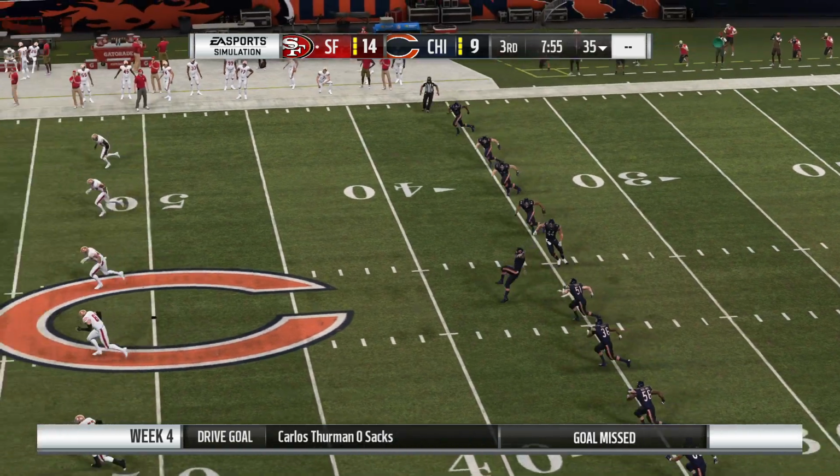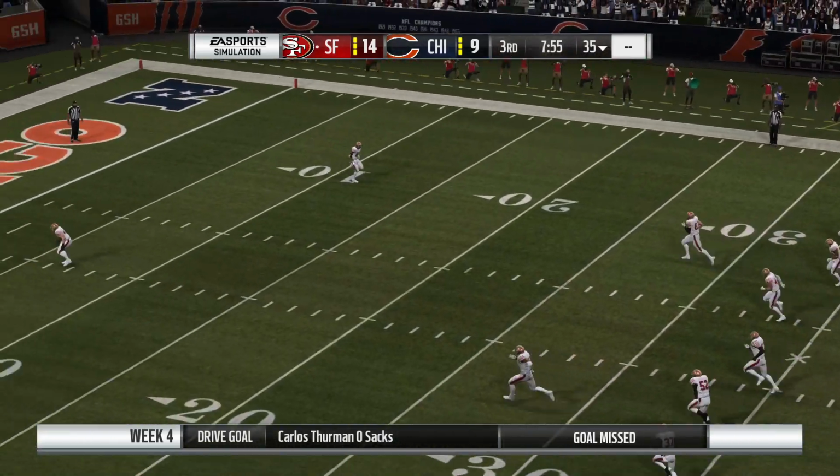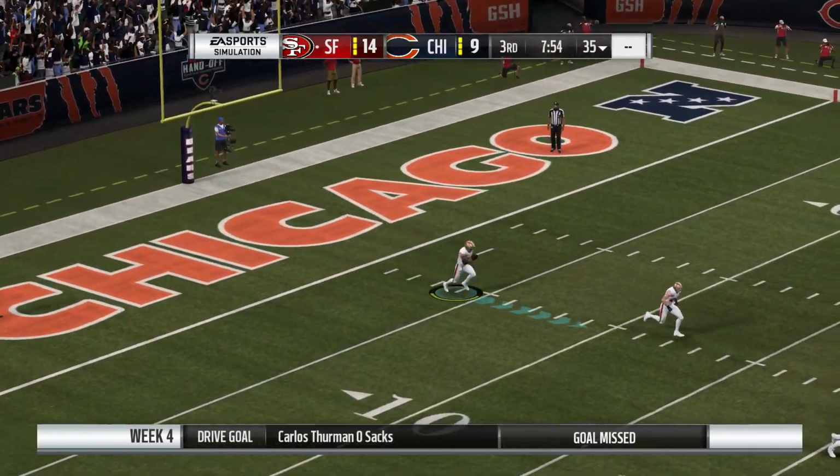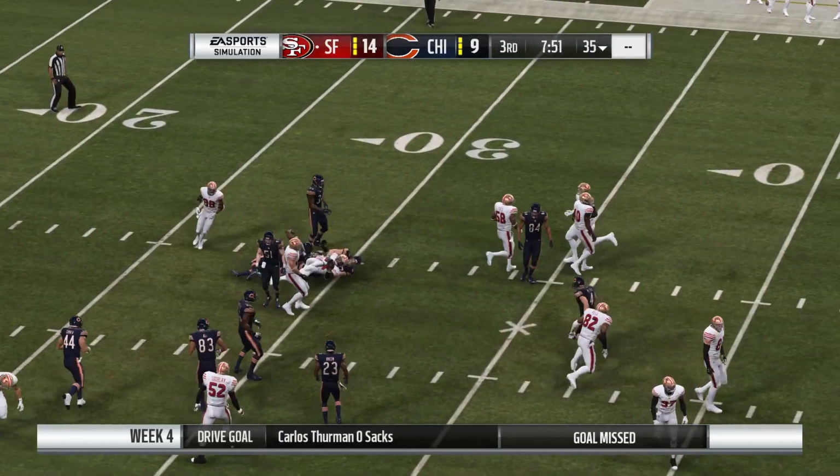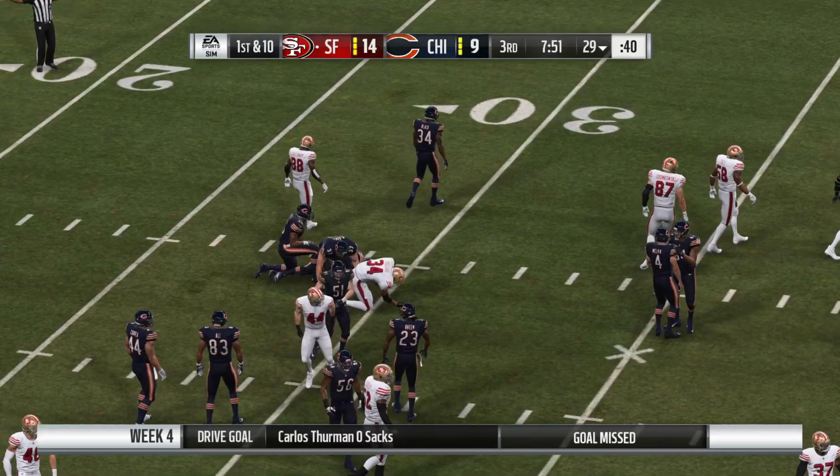Look, he's keeping them afloat, but they really need to do exactly what you talked about. They need to get into the end zone and score some touchdowns. Otherwise, he's going to have to kick a lot more field goals than just the 3 he's already put through the posts.